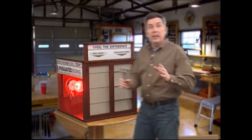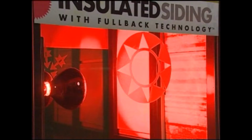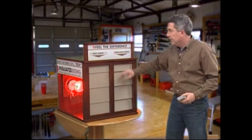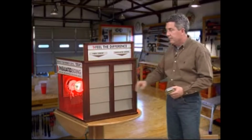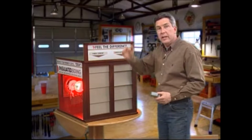Well, I have one more demonstration that I want to show you. Give me a couple of seconds, I'll bring it in and I'll talk you through it. Hey, I'm really excited about showing you this demonstration. This is called a hot box, and basically it's an enclosed box with two heat lamps in the back that are heating up these two demonstrations of siding. This is fiber cement board on this side, and we talked earlier about insulated siding with full back technology on this side. You're going to see a big difference in energy efficiency and energy loss.